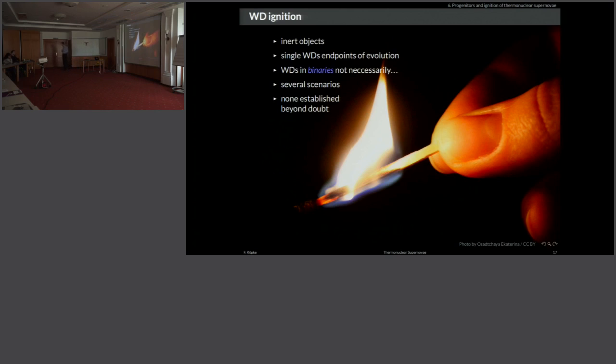Okay, so carbon-oxygen white dwarfs are the most likely progenitors of type 1a supernovae. Now we have to think about how these actually ignite. Well, white dwarfs are inert objects. A single white dwarf is the endpoint of evolution. However, white dwarfs in binaries are not. So several scenarios were suggested where a white dwarf in a binary can actually trigger thermonuclear burning. But none of these scenarios is established beyond doubt.